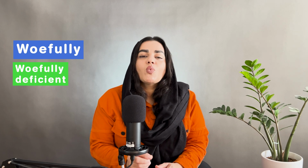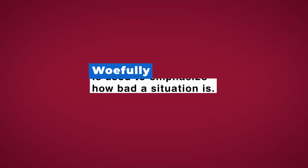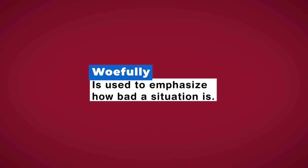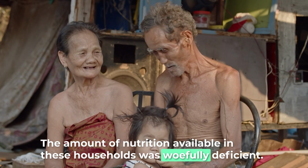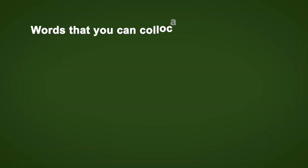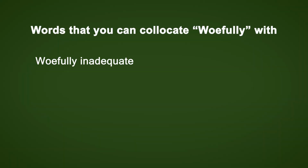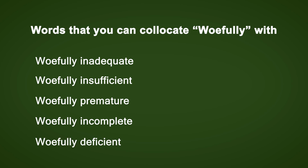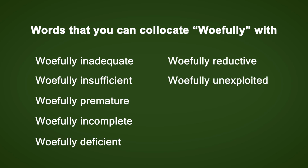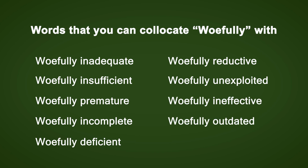Here is number 10, woefully. For example, woefully deficient. Woefully is used to emphasize how bad a situation is. For example, the amount of nutrition available in these households was woefully deficient. Woefully inadequate, woefully insufficient, woefully premature, woefully incomplete, woefully deficient, woefully reductive, woefully unexploited, woefully ineffective, woefully outdated, woefully misspecified.